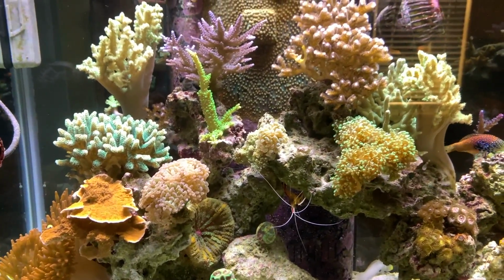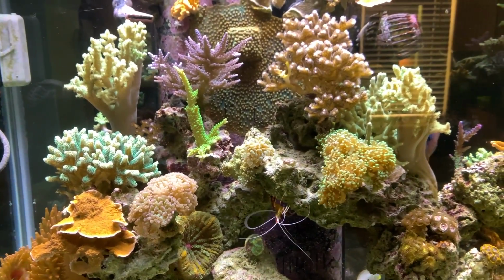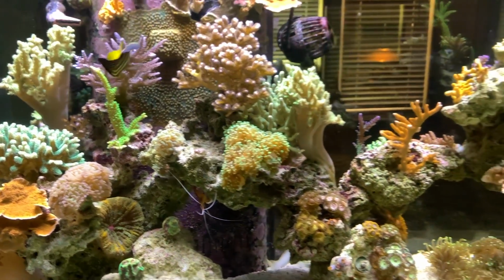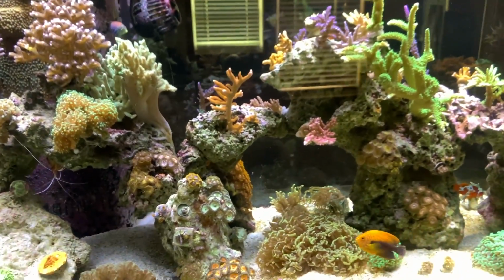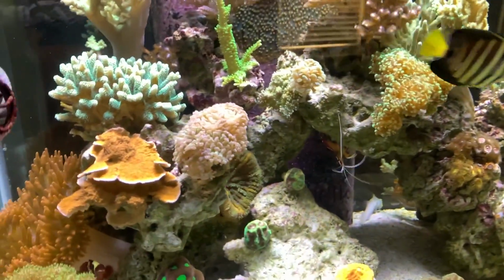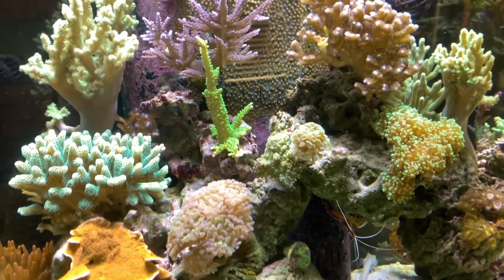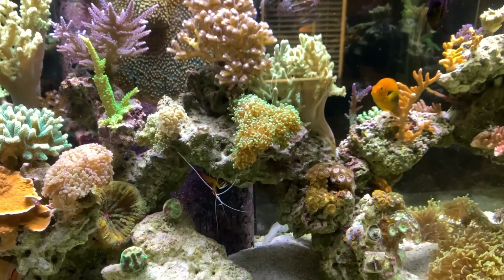Nothing really crazy on this tank, just really like to keep it simple, you know. How long has this been up and running? It's about 2.5 years, so it'll be 3 in December. Well, everything looks super happy and healthy. Is there like a coral in here that you really, really love a lot? Yeah, it'd be definitely the dragon soul on the other side.